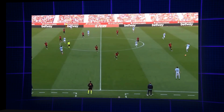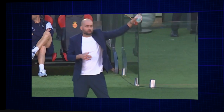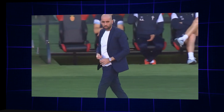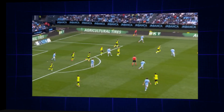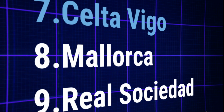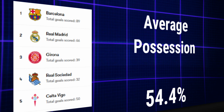Celta Vigo are currently playing some of the best possession football in La Liga. New manager Claudio Giraldez, who took over in March 2024, has transformed the team's philosophy. His quick, short-passing 3-4-3 system has seen the team rise to 7th position, with 54.4% average possession this season. Celta rank 5th in that regard.